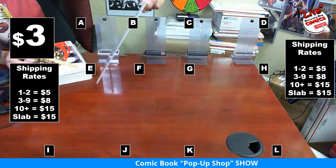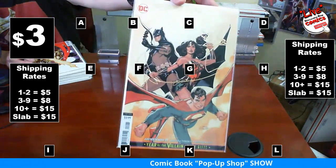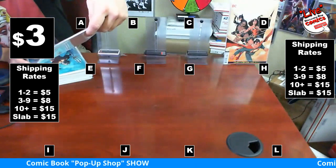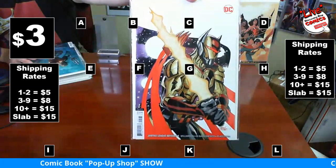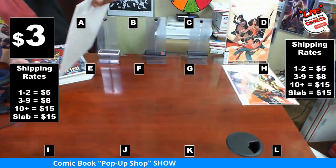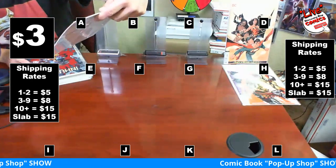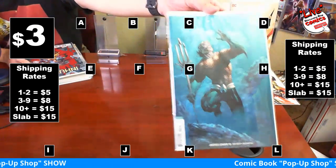All right, next up, we've got Justice League number 29, variant cover by Terry Dodson. $3. Trinity cover. I love Trinity covers too. Next up, we've got Justice League Odyssey number 5, variant cover by Terry Dodson. $3. We've got 21 people joining us live right now on Discovery Bay Comics Pop-Up Shop Show. And I thank you for taking the time to watch us today. Next up, we've got Justice League number 10, variant cover by Jim Lee. $3.